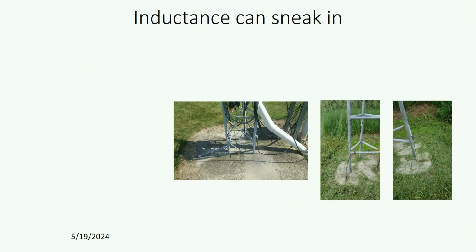I don't know how well you can see this. In this case, on the pictures on the left, the people tried to be really neat, and they got lots of 90-degree angles in there. Well, all of those are inductors, and that's bad news from a lightning strike. The tower on the left, they have one ground rod on it.